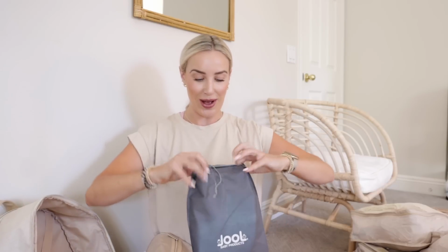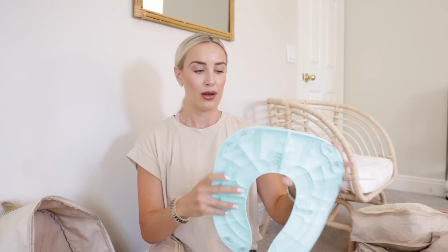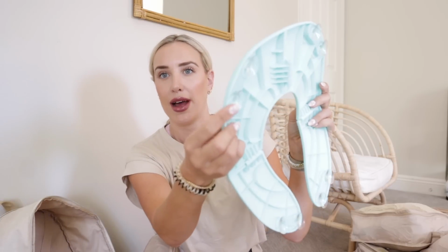Instead, what I have for him is this little travel potty. This thing is so great because look how compact it is. This can easily fit in my backpack, but it's actually like a little potty training toilet seat cover. They have a couple different colors of these too, and then it folds in half and makes it super compact. It has like little suction cups on the back too.